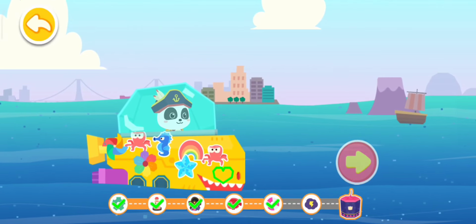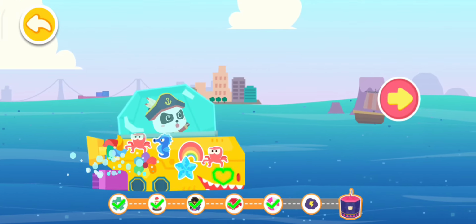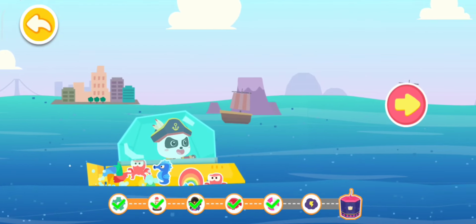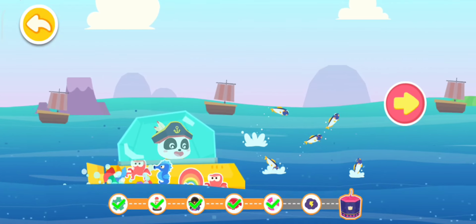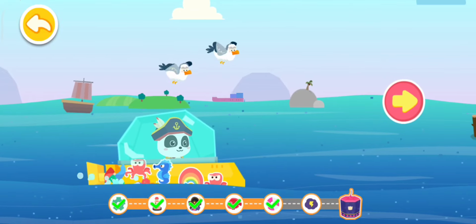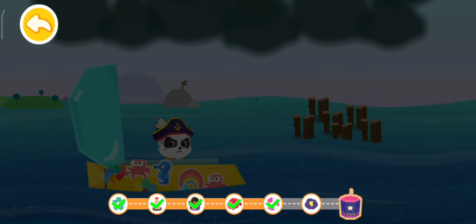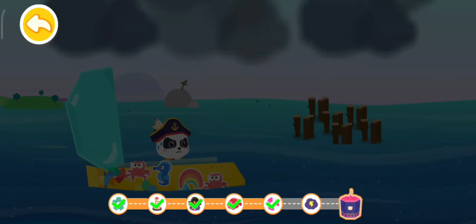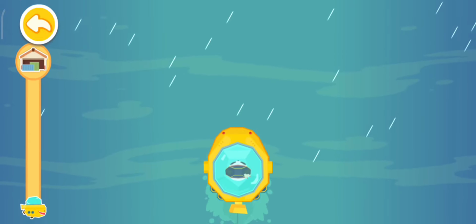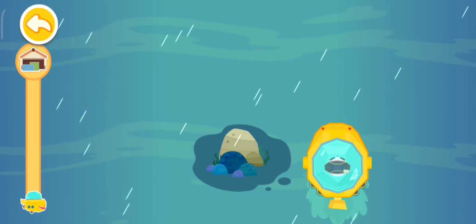Hold the button to start the ship. Go! The destination is in sight. There is a storm. Be careful. Slide the ship to dodge obstacles. Steer the ship to the nearest port.